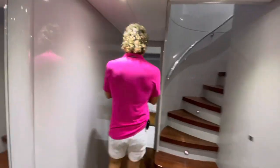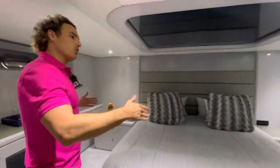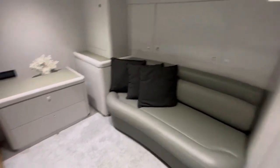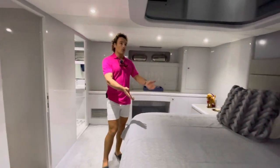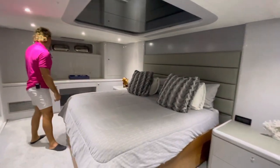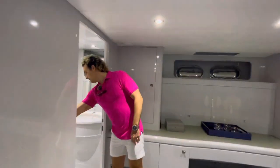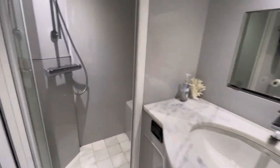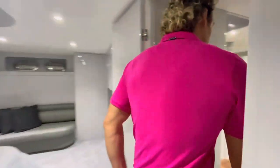And then this is apparently the master cabin because it's the full beam of the boat. It has a wider beam, but actually this should be the VIP. It does switch locations. Very large, king size in the center. Also, we have the same mirror ceilings, and then the ensuite is right over here. Toilet, sink, and shower with a settee as well. Wonderful. Very comfortable.